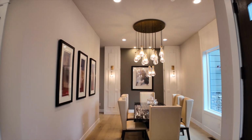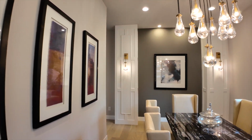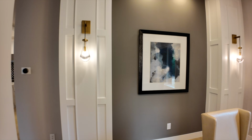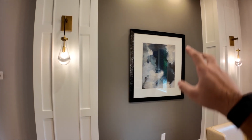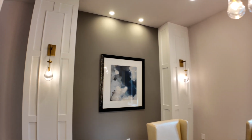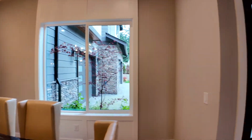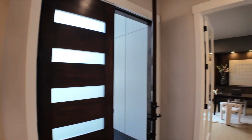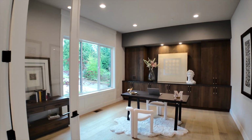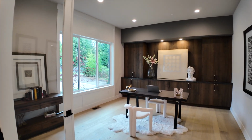So formal dining room, you get a light feel to it. Like this feels like it's its own area. The sconces on the left and right, a beautiful picture frame with lights just for it. I mean, it couldn't have been better. And then you have obviously the access and the view of the front door and the front yard. Going into the office, people usually like to have this in the front of the house so they know exactly who's coming in and who's coming out.